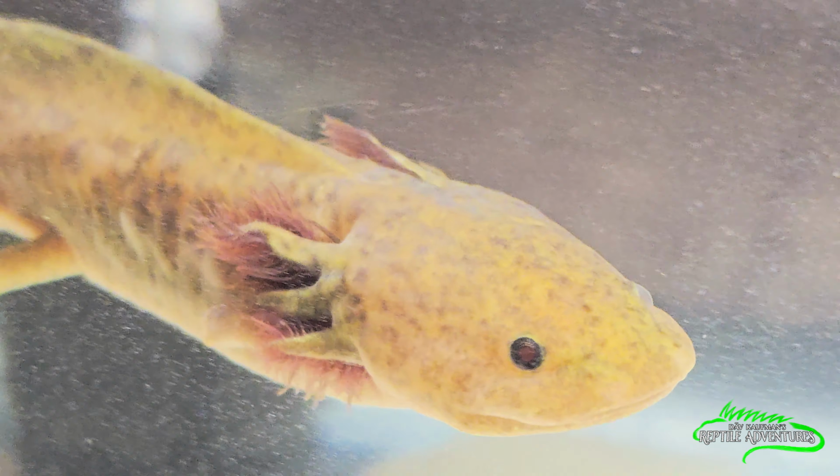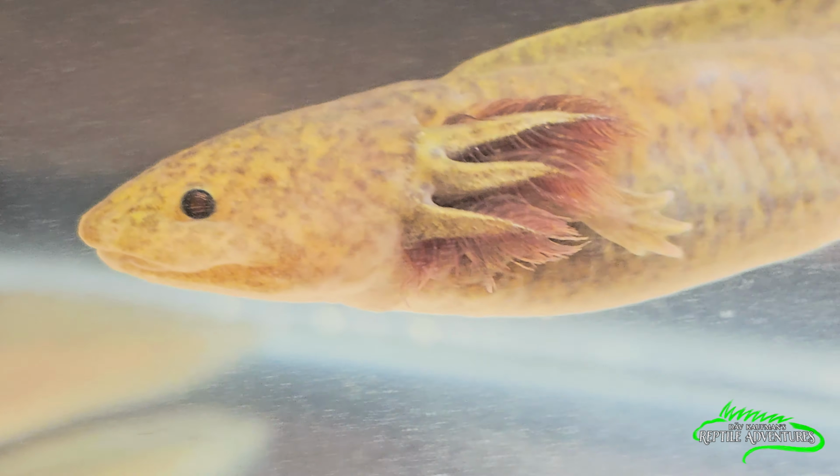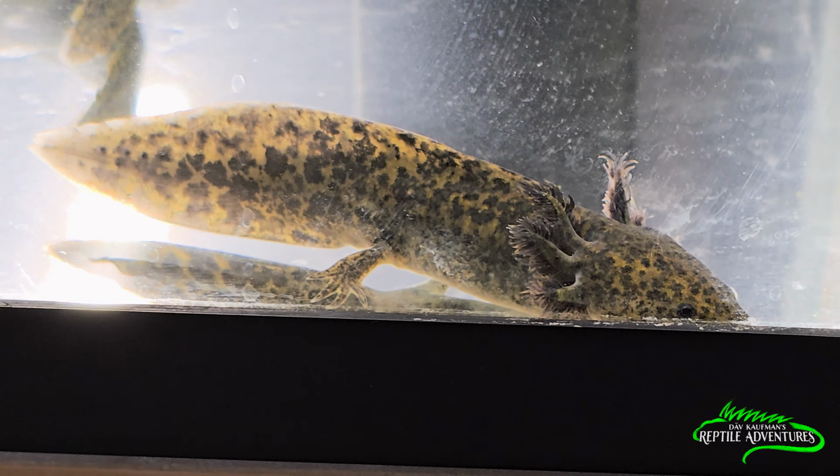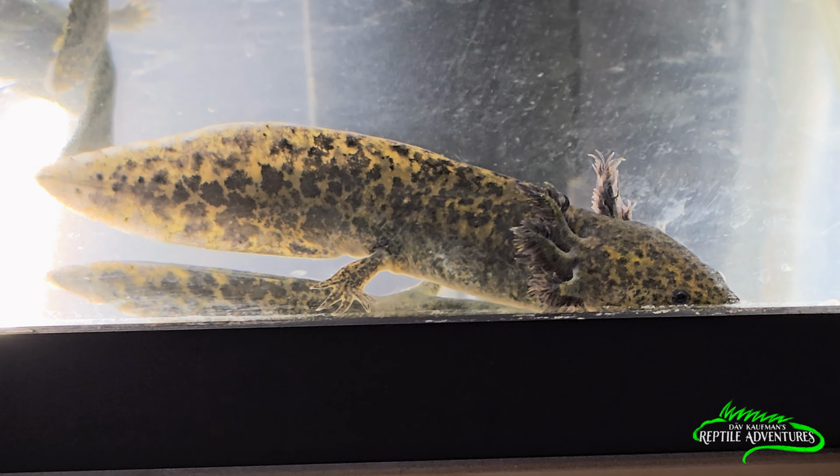And what about the copper hypomelanistics? We don't know how we got that color out of it because neither of them have that in their lineage. So it's just kind of random. All right, so let's talk a little bit about pricing. Somebody wants to buy their first axolotl.